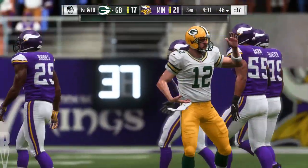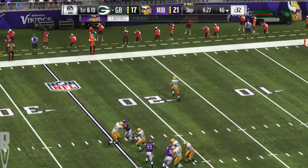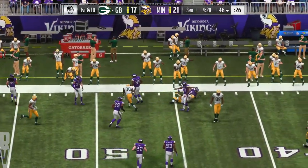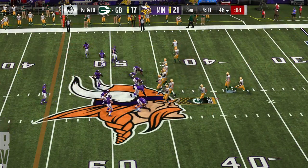And able to get this one across the 45 before he's brought down. He goes for 18 there as the drive will continue. Back-to-back good plays have him on the move on first down.